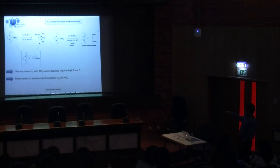If you put this very simple adduct under 1 atmosphere of H2 in dichloromethane at room temperature, what you end up with is the corresponding imidazolium salt here, and interestingly, a hydride trialkyl aluminum of this type that is stable and isolable. These are unfortunately ionic liquids, so we could not, at least to date, crystallize that, but you can clearly identify it by NMR.